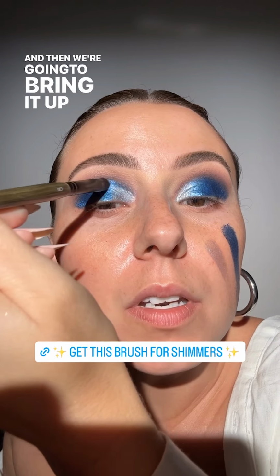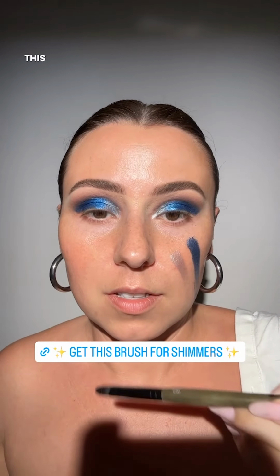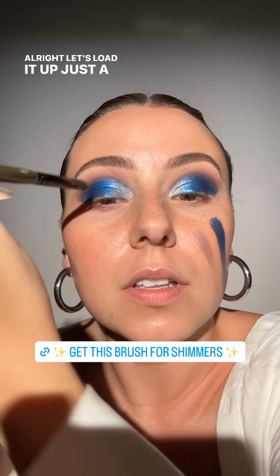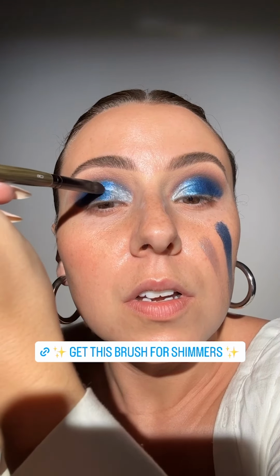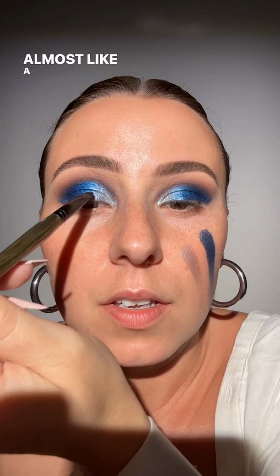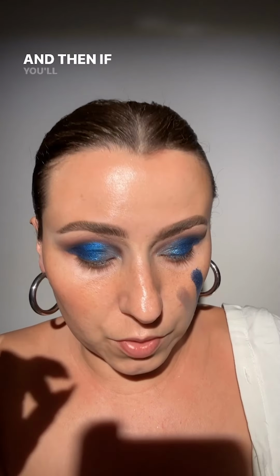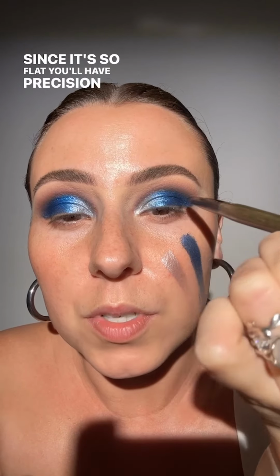And then we're gonna bring it up in here. Keep it there. This is gorgeous. All right, let's load it up just a little bit more. Then I want to take it and just lightly feather it over this way. Almost like a firework explosion. And then if you'll just take that on the tip of this brush, since it's so flat, you'll have precision to do that.